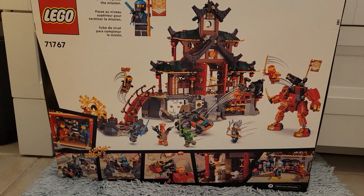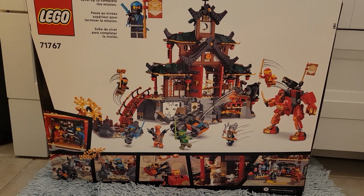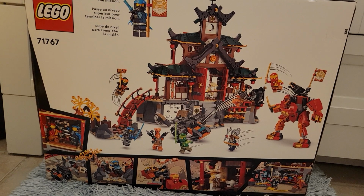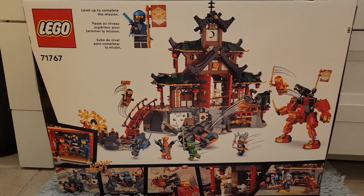I do have one of the other sets from this line, which I should probably pair up with it, with the Lloyd's Night Charger or something like that. I forget the exact name, but it was a specific card for Lloyd, so it'd be nice to have a little bit more flourish to go with it, and add a little bit more to my Ninjago area.